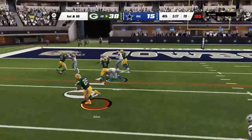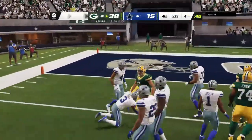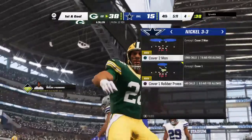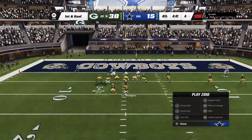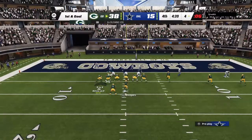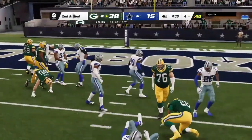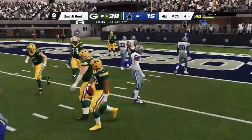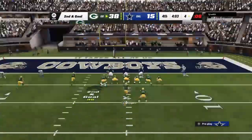Rodgers going to give this one to Dillon. And all the way down inside the 5 to the 4. 15 more there, and they're on a roll. It's another first down. Dillon is not going to advance very far. He'll be stopped right at the line of scrimmage. Line of scrimmage, again, the 4-yard line.